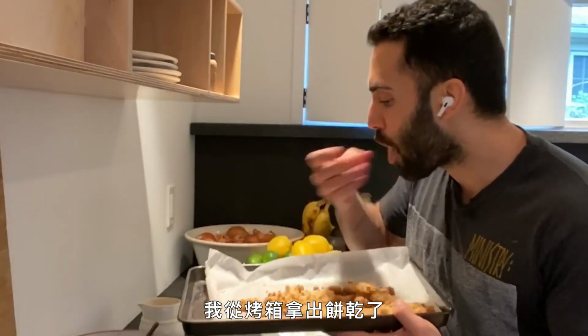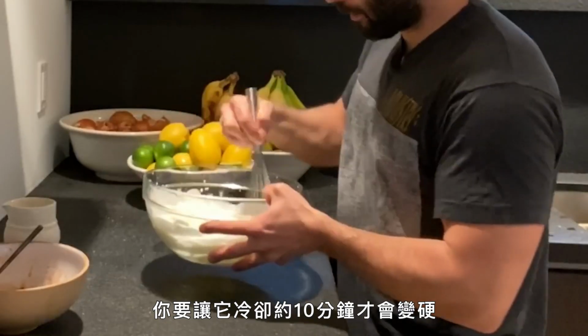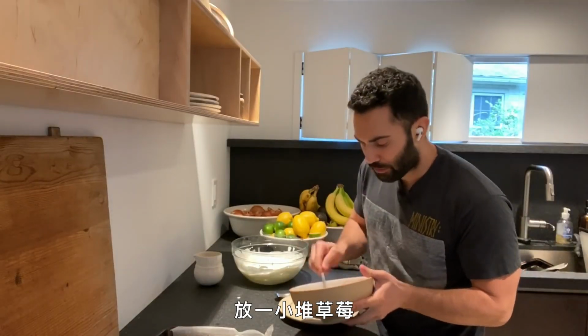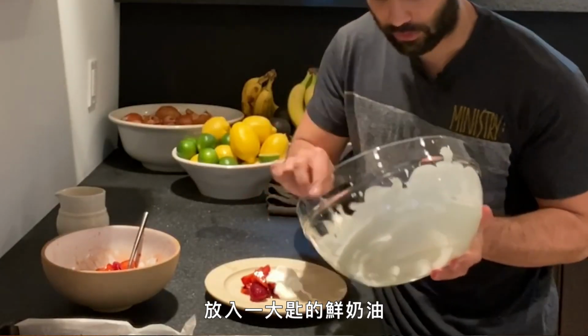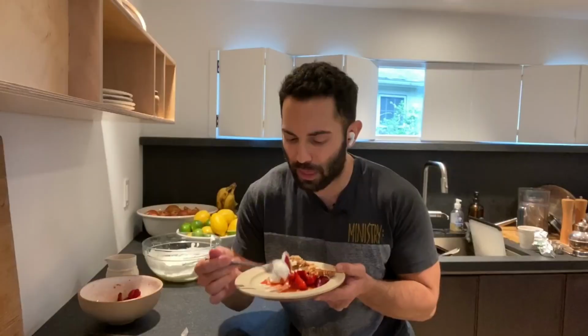I have the cookies out of the oven. You want them to cool for like 10 minutes so they firm up. But I'll just whip cream to soft peaks. Do a little amount of strawberries, a nice dollop of cream, and then some crunchy cookie on top. Look at that.